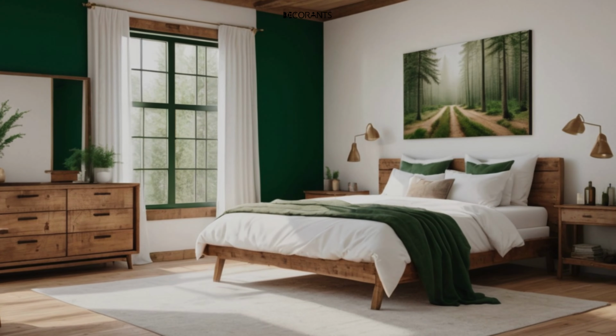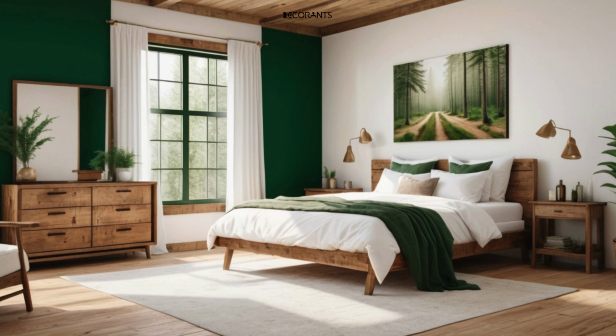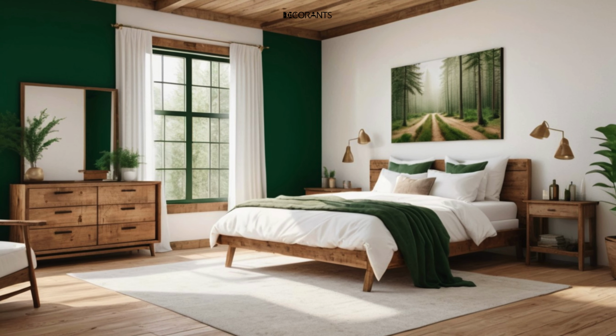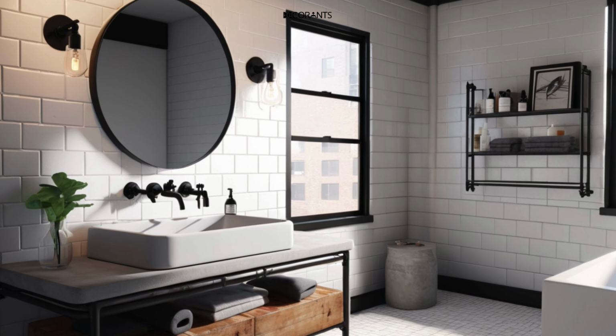Water spots. Hard water can leave mineral deposits on white tiles. Consider using a squeegee after showering to minimize water spots. There are also special cleaners designed to remove hard water stains.